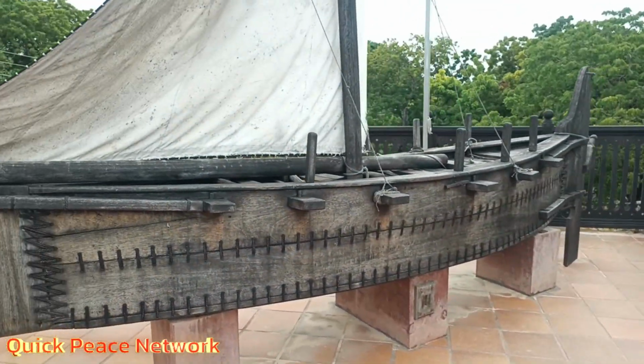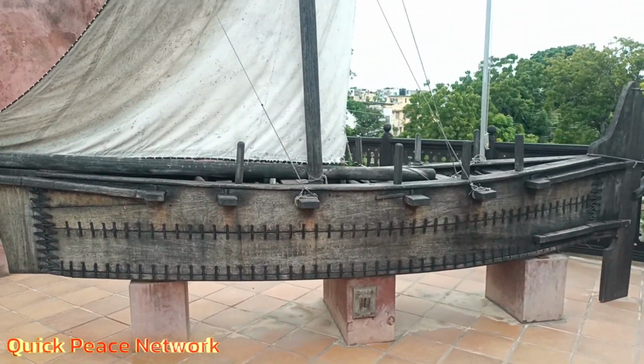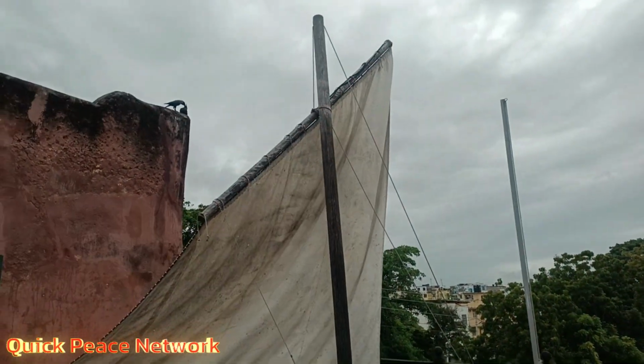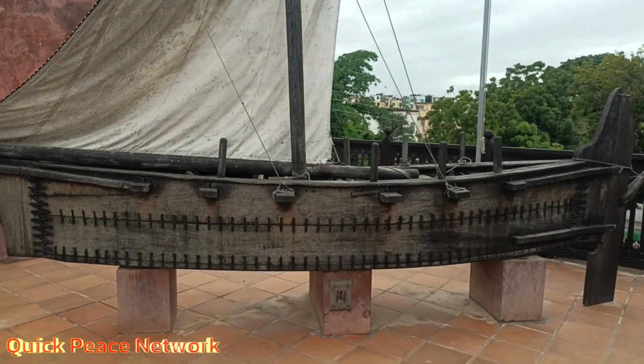And this is the model of the Arab boat. The real boat can be 10 times bigger than that. 10 times bigger. So this is just a model.